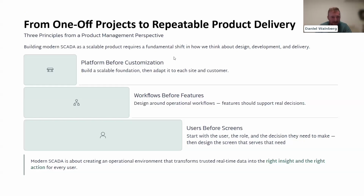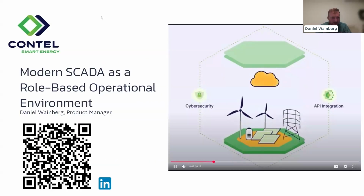So if I need to summarize everything we discussed into 3 key principles. First, platform before customization. Build a scalable foundation first and then adapt it to individual customers and sites. Workflows before features: design around real operational processes, and not around isolated functionality or features. And last, users before screens. Start with the user journey, the person making the decision, understand their objectives, and then design the interface that supports those decisions.